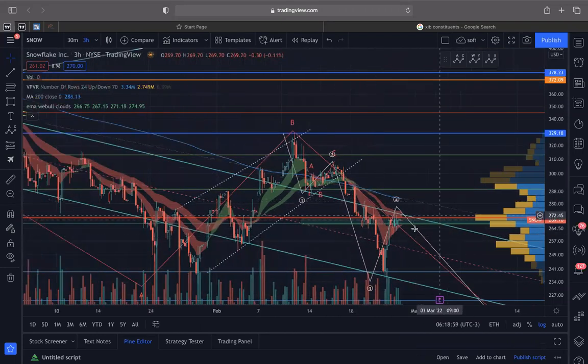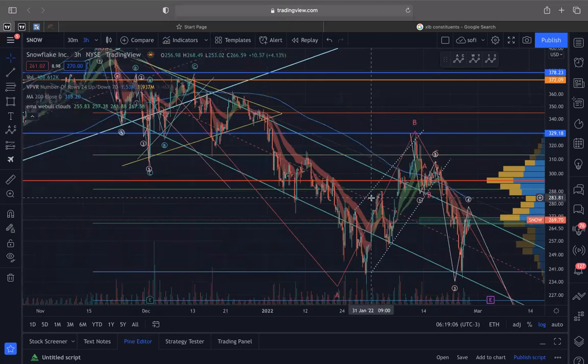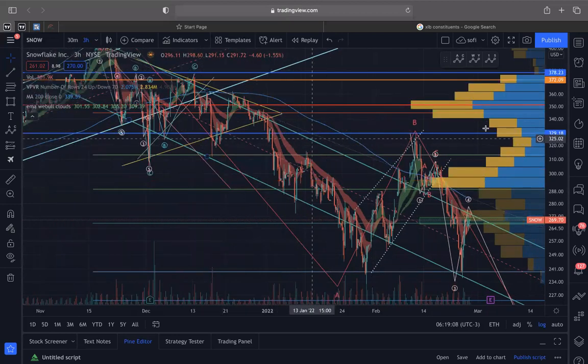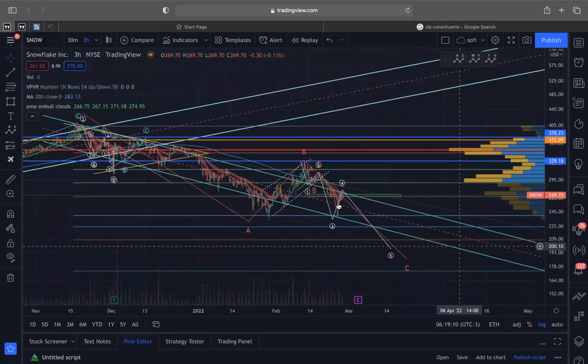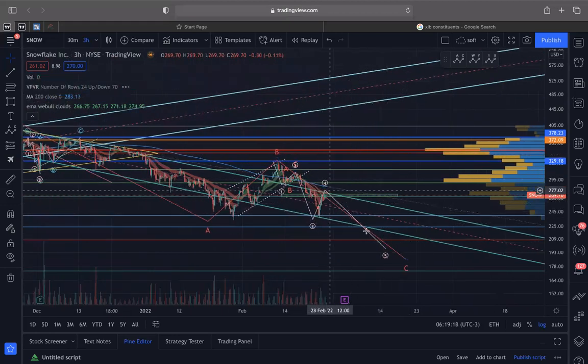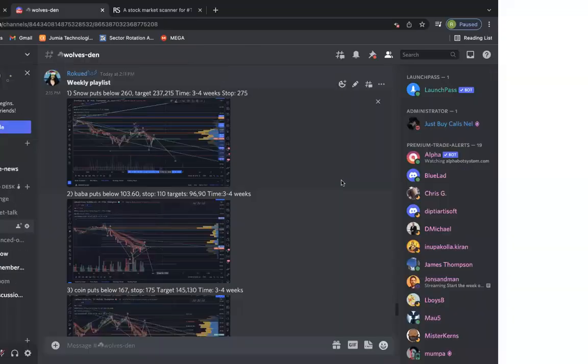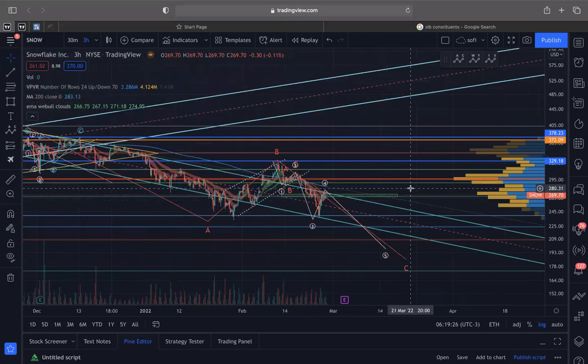So I personally think SNOW, it did gap down, right? But as long as this channel holds as resistance on SNOW, I think it's still going to sell off in the earnings, right? It has earnings coming up on the 3rd of March, which is soon, but I do think it is headed for a fifth wave lower. But again, if it can break over this channel, right? I gave the downward targets here, but let's discuss the upward targets as well.